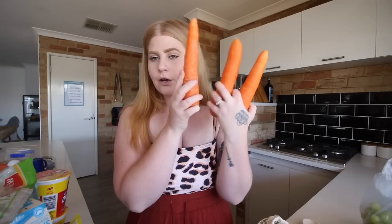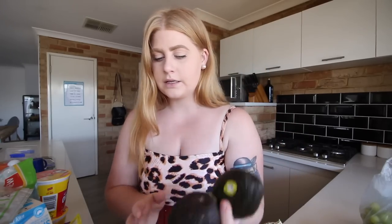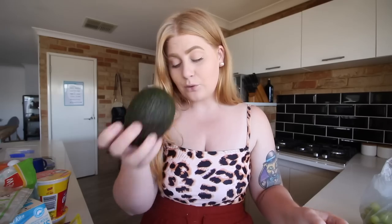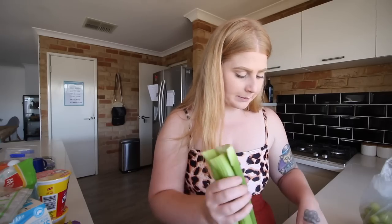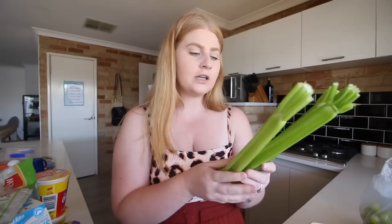Some carrots. So I got 3 carrots. These are ginormous. I got 2 tomatoes. I also got 2 avocados. These avocados are quite large, so I'm really happy that I got these bad boys. I do already have 3 in my fridge, so by the time I get around to these bad boys, they're gonna be delicious. I also got a tiny, tiny, tiny little lettuce. I just wanted lettuce, 1 for tacos and also for lettuce cups later in the week. I also got some celery and I was so happy they actually had celery without the plastic on it.